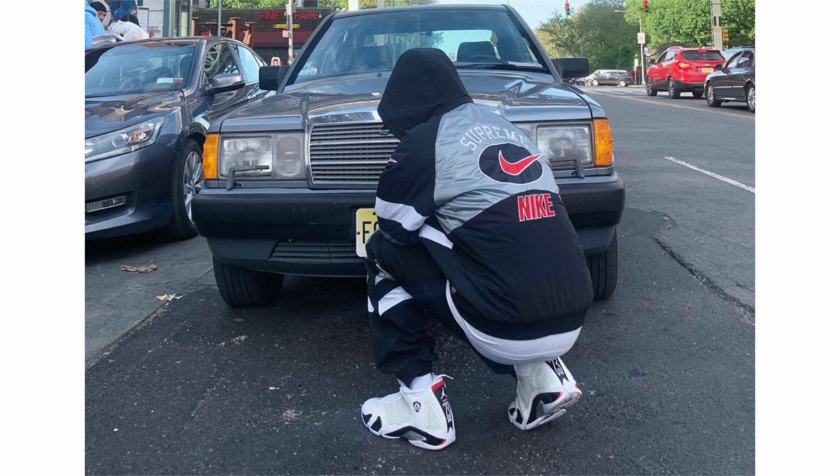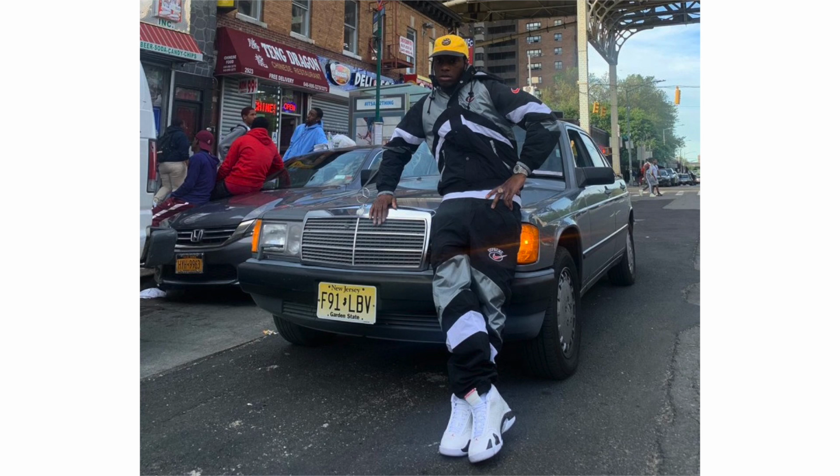We have some on-feet images of the Supreme Air Jordan 14, which comes in white and university red. Coming from an on-feet standpoint, these aren't the best images, and I don't think the individual's intent was to give us an on-feet look. More so his entire outfit, which I believe is a Supreme Nike collaboration that dropped on Thursday, which would be yesterday. Anyways, this does show us kind of what to expect.